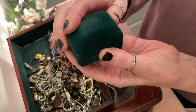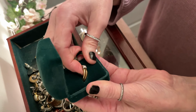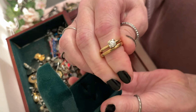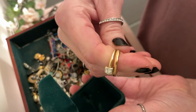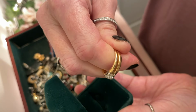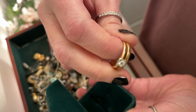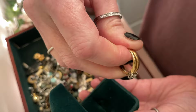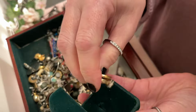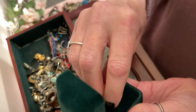This is a ring that belonged to my great grandmother. It was her wedding band set. It looks to me like two different kinds of gold. Like maybe one is 10 carat or 14 carat, and the other is maybe 20 or 18, I don't know. My parents gave this to me several years ago, and I just keep it in the box here.